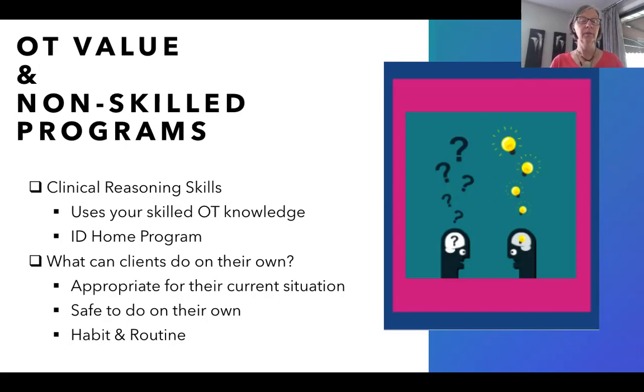And then start thinking immediately about what can they do at home, knowing that their time with you is limited, and knowing that when they leave you, they will likely still be at a level of deconditioned. And there will still be some healing that needs to occur for them. So that's where you're going to think about that and think about what they could do on their own. And then you're going to make sure that it is appropriate for their current situation, and whatever program you design for them, you're going to ensure that it's safe for them to do on their own.